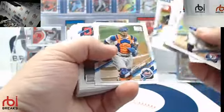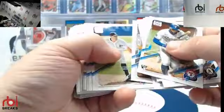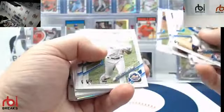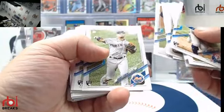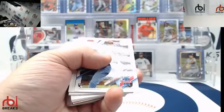As always, we'll do a recap at the end. Andres Gimenez for the Mets, Nick Madrigal for the White Sox, and an Alec Bohm.